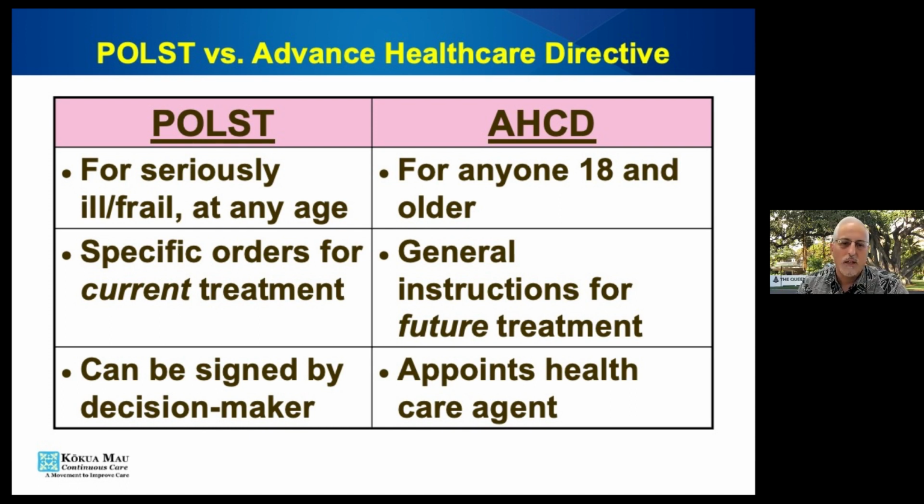The advanced healthcare directive is a very general document about your future treatment. Most people's directive says kind of the same thing that mine does. In the future, if I'm terminally ill with a short time to live, permanently unconscious, not expected to recover, or my doctors feel the burdens would exceed the benefits, then this is the philosophy of what I would want. And you check a box, prolong life, focus on comfort, right? Very general, future-oriented, and it has to be triggered by something.